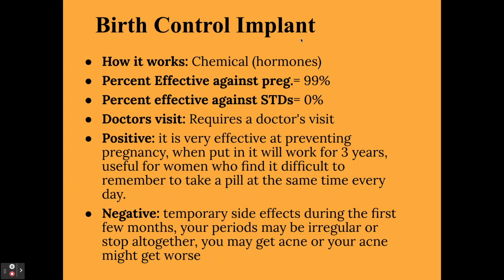A birth control implant. This is something that is different from an IUD. It is a chemical. It is 99% effective against pregnancy. It is 0% against STDs. It does require a doctor's visit. So like an IUD, it has to be put in by a doctor. Some of the positives: super effective at preventing pregnancy. When it's put in, it will work for up to 3 years.